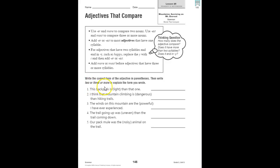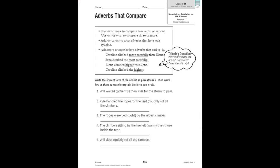Okay, so this backpack is light than that one. Okay, we are comparing 2 backpacks, right? This one and that one. And so when we're comparing 2, if our word does not end in y, we add er. So lighter is our word, and it's 2, because we're only comparing 2. So you're going to go through the rest of this page, and then you're going to do 146 and 147.